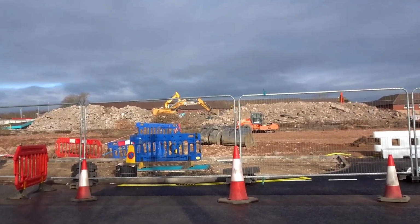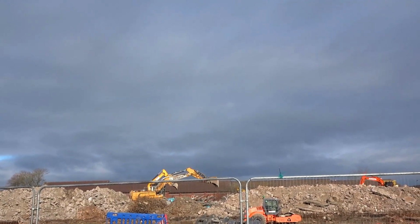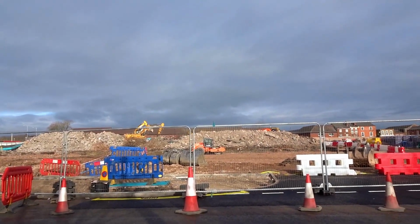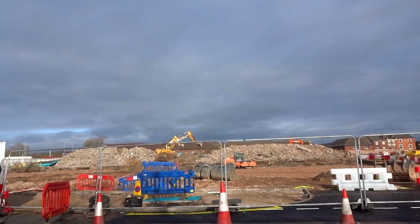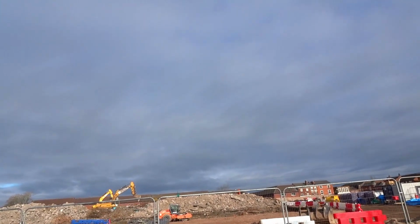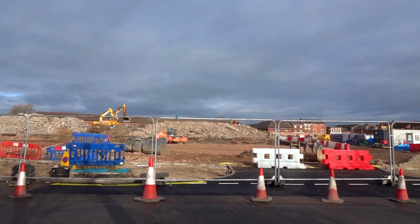And the diggers are still working, shifting all the rubble, sorting it out. There's not a lot else going on, but there is plenty of work, you just can't see it because it's behind all the rubble. In the square, they seem to be following everybody else and digging up cobbles. So they've got a whole area there with the cobbles up, presumably where the bandstand's going to go. So they're following Goddard Street and digging up all the cobbles.